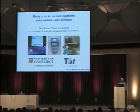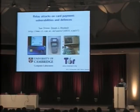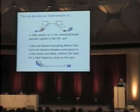Okay, so I'm going to describe some work that me and my colleague Sardrimmer have been doing at Cambridge on the chip and pin system. That's the smart card payment system that's used in the UK. So, a rough outline of my talk is I'll first give some background to the chip and pin system, and then explain what a relay attack is. Then I'll give you a video of where we demonstrated this, and then I'll discuss one fix against relay attacks, which is a distance bounding protocol, and I'll give a demonstration of this.